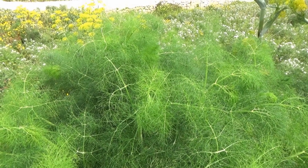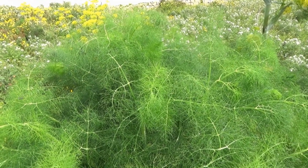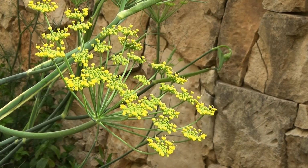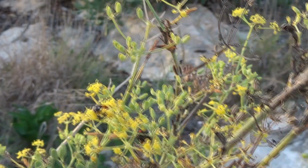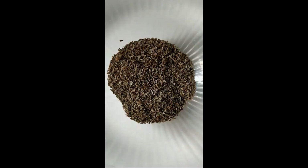Meet the fennel plant, a feathery shrub with leaves like delicate lacework, like outstretched fingers. An explosion of yellow flowers at the end of each delicate stalk, lemon yellow umbrellas reaching out to the sun. Flowers that turn into bouquets of seeds that many know only as a cooking herb.